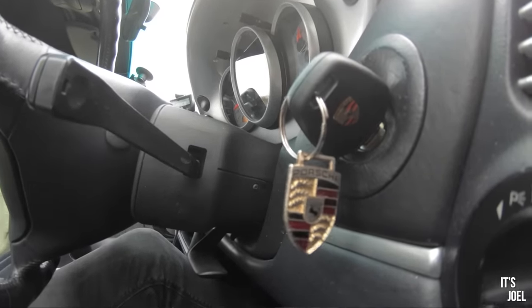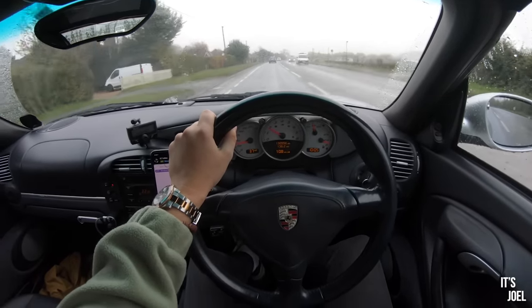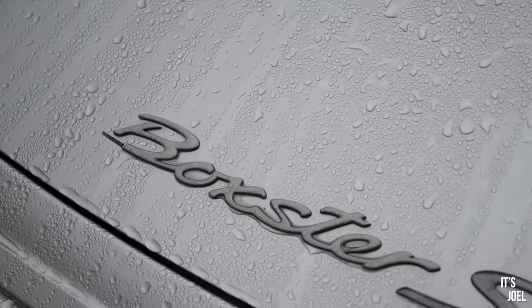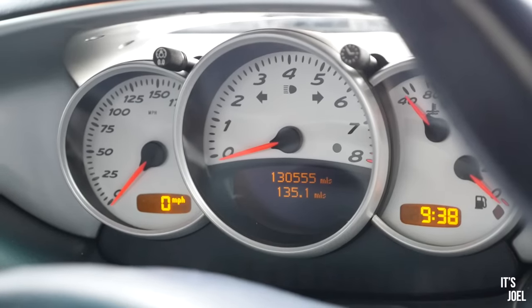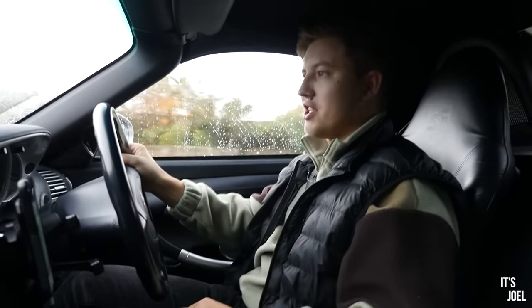Truth be told, I've done 1,000 miles in the car since then and the light hasn't come back on until yesterday when I took it for about a 120 mile run. The same code came up, and I was able to clear it again. Apart from that, the car honestly has been completely faultless. But today, I guess we're going to see why I underpaid for this car.